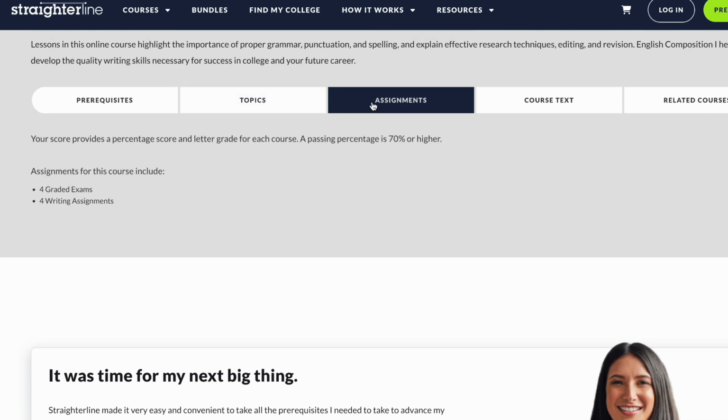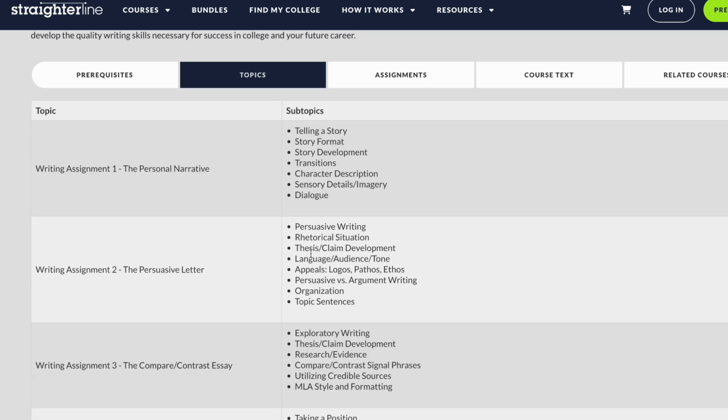And if we look down here, you can see that the assignments include 4 graded exams and 4 writing assignments. We have a little rundown of the different topics that are part of each writing assignment. And yeah, it's basically just as easy as that. You go through it, but there are no weekly assignments. They get rid of a lot of the busy work, and so it actually takes less time to pass it.